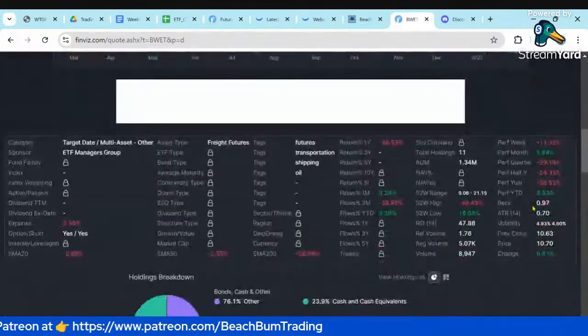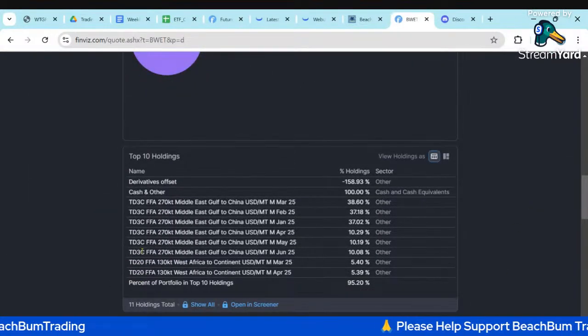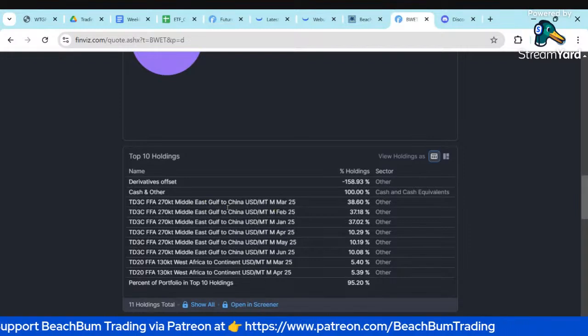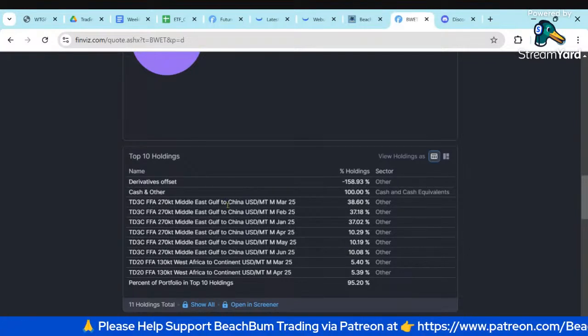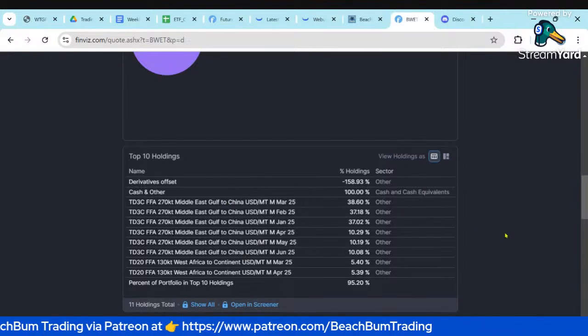Look at its composition. I thought this was really interesting. And again, we talk about the volatility with oil, with OPEC. You can see they're investing in different contracts with shipping oil to various areas. So you've got Middle East to China, and you've got West Africa to the US. You see their allocations. So very sensitive to oil demand for China. So if we do see a GDP pickup in China, that should be positive for the tankers.